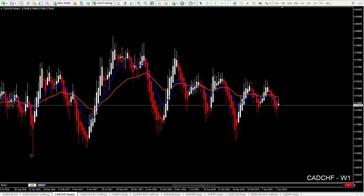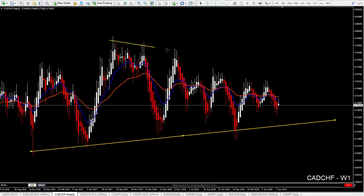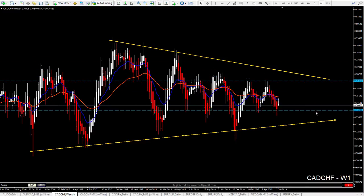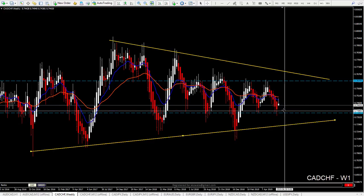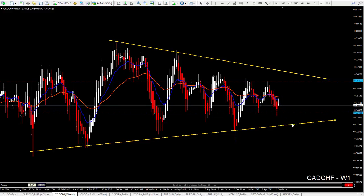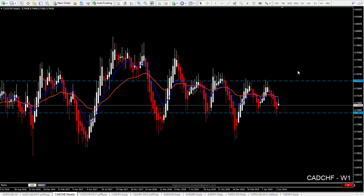CAD CHF weekly chart. Of course, we know that this is in the big wedge, something like this. Price right now is also in the smaller range. We have resistance here, support level here. So price can of course go here, and then we can try to target this trend line, because the pressure is still for the sells.